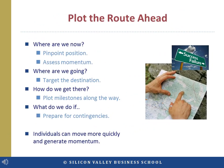People always like to know where they're going and how they're going to get there. At the very least, they need to feel that the team leaders have a map and a well-considered route. This is particularly important in times of crisis. Plotting the route ahead is a management maneuver that boosts momentum by identifying the upcoming milestones to be targeted and showing a clear path toward the company's goals.